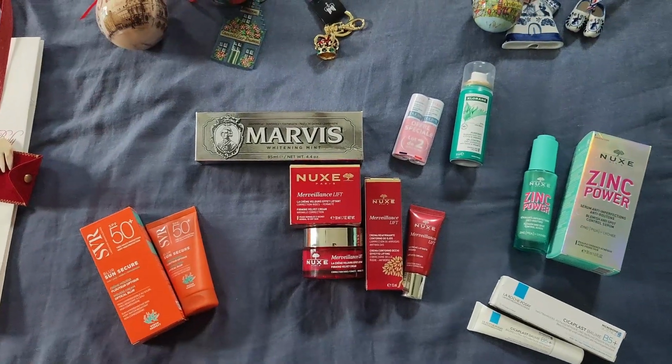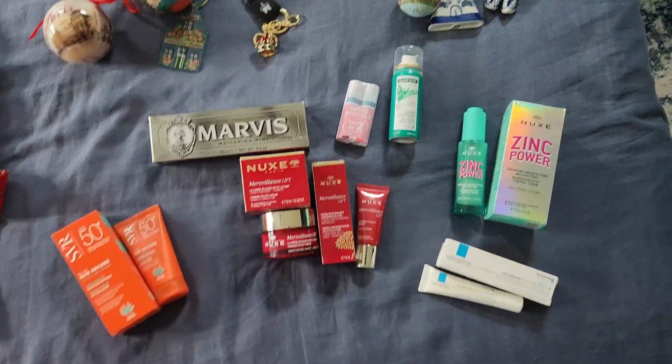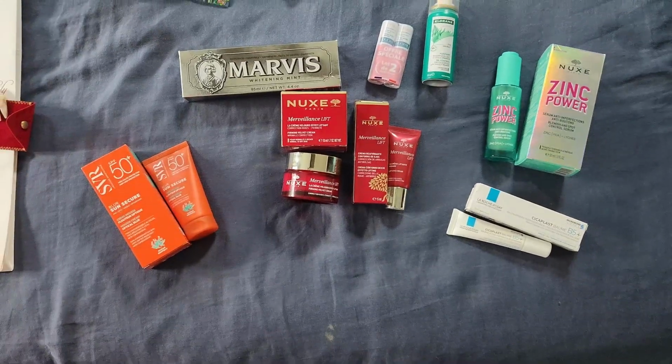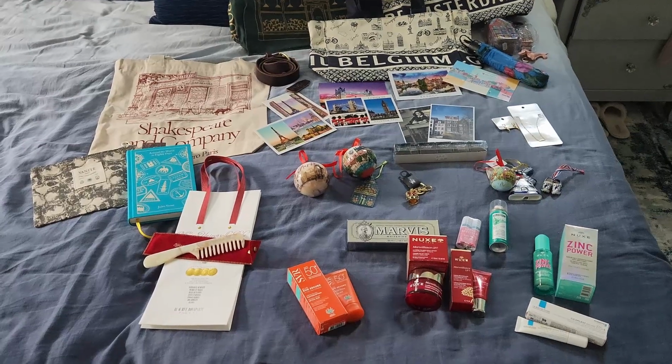Let me know if you guys want an update in 2 months after I try out all of these items. I definitely will do that if there's enough demand for it. But yeah, that's all of the pharmacy items. And that's wrapped up all of the souvenirs that I bought from Europe for this trip. So I hope you guys really enjoyed that overview slash really in-depth detail about everything that I got and why. And hopefully this gave you a little bit more information.